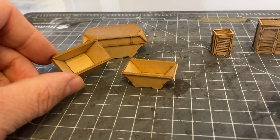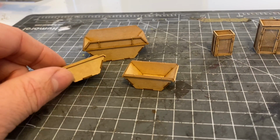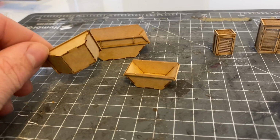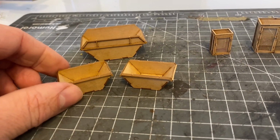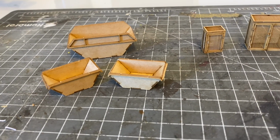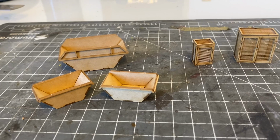It'll fill the gaps. You might be able to see there's a few gaps here and there where the kit just isn't quite right. I don't think it's me putting it together particularly wrong, it's just the way that works, the angle on the card. But it should also allow me to create a bit of a textured pattern, a bit like battered metal that you often get with these skips.